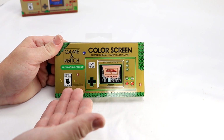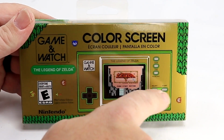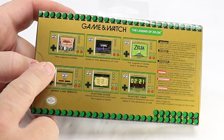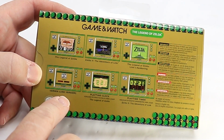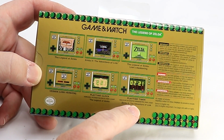You get a good look at the overall layout of the system itself. The B and the A button, start and select, has your ESRB rating. On the back, it walks you through the different titles that we have on here: The Legend of Zelda, Adventure of Link, Link's Awakening. There's the Vermin Link Edition, Playtime Clock, and a Playtime Timer.